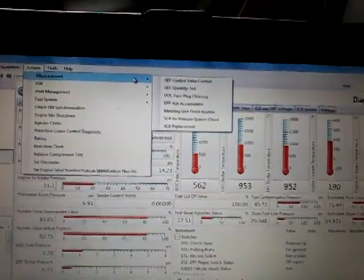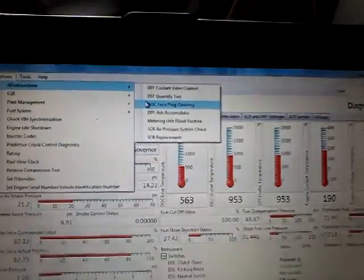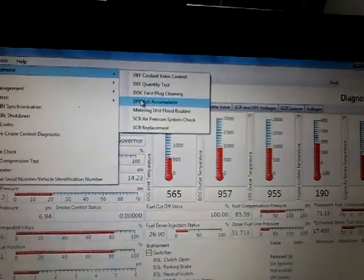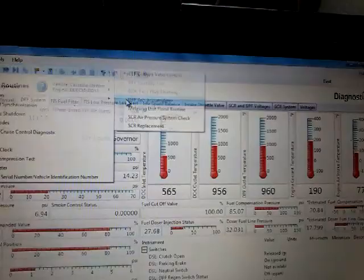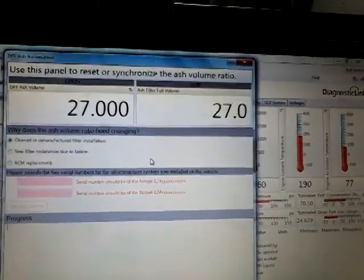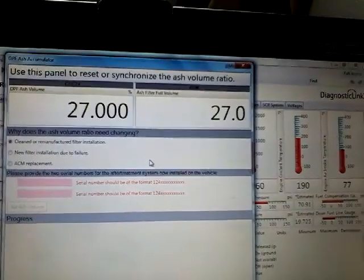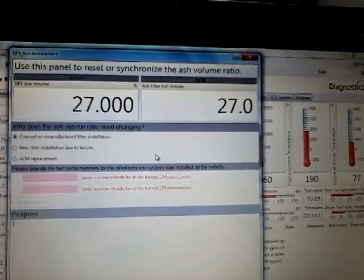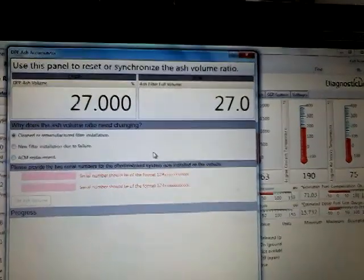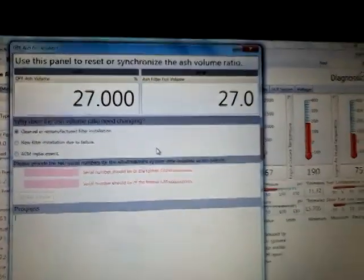Sitting here, these are the things I usually do. I want to look at the DPF ash accumulator. What this is going to tell me is how much ash is accumulated in the DPF filter media. So the DPF filter has been cleaned on this, and it has been reset.